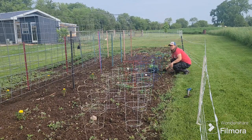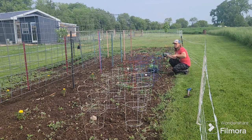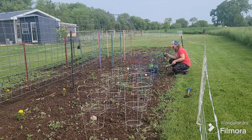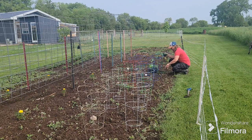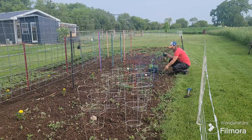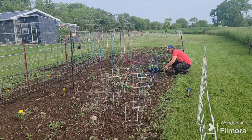So if you've been here for a while, you know that tomato cages for me are for peppers, and the trellises, cattle panels are for tomatoes. These can handle peppers, but they cannot handle tomatoes here. What you do in your yard, maybe you have no issues, but for me, my tomatoes get too big.